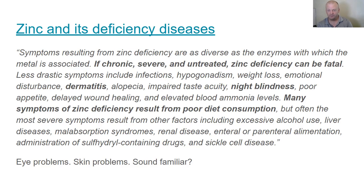Less drastic symptoms include infections, hypogonadism, weight loss, emotional disturbance, dermatitis. That means skin irritation, skin issues. Alopecia, impaired taste acuity, night blindness, poor appetite, delayed wound healing, and elevated blood ammonia levels. Many symptoms of zinc deficiency result from poor diet consumption, but often the most severe symptoms result from other factors, including excessive alcohol use, liver diseases, malabsorption syndromes, renal disease, enteral or parenteral alimentation, administration of sulfhydryl-containing drugs, and sickle cell diseases, end quote.